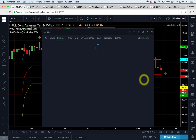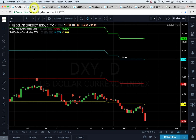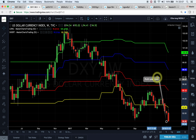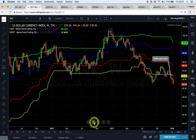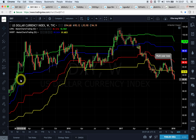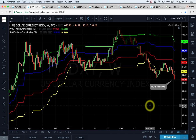So overall, the dollar is bearish. We're seeing a break to new lows. In fact, on a weekly time frame, you can see that these are multi-year lows not seen since January of 2015. So this is a 3-year low for the dollar index. And when we get to gold, I'll show that this is quite helpful to gold.